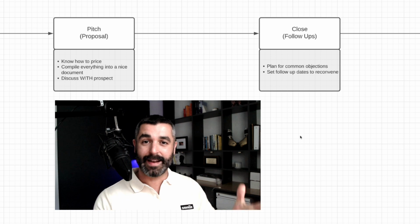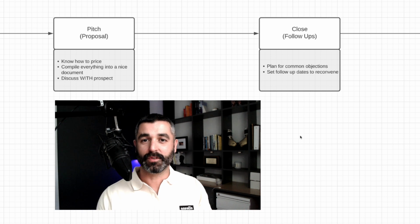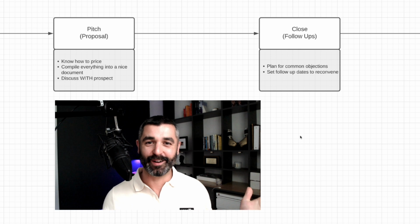So now with our analysis, with our traffic projection, with our pricing, we can put together a proposal. I just like to compile this into a nice document. We have a designer put together a really nice custom one for us, and then we'll discuss it with the prospect, right? We will only send the proposal 1 hour before our scheduled call, just so they can get context, so they're not walking into a trap here, feeling ambushed.